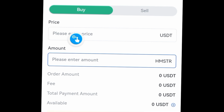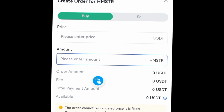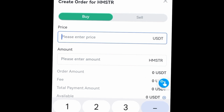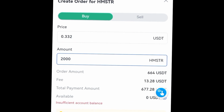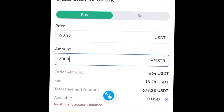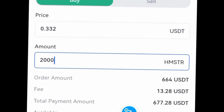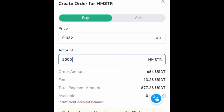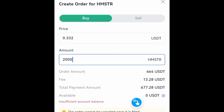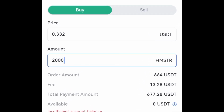If you want to buy, same thing, key in the price here you want to buy for, the quantity, and then of course the order amount is going to display here, and the fee. Okay, so let's say we want to buy at 0.332, okay, and we want to buy 2,000 of the Hamster Kombat token. You can see the other details you would need to know before you continue the transaction. Here is the other amount, this is the fee, this is the total amount. Okay, and obviously I have insufficient funds because I did not intend to do this. Okay, so once you have enough, you just click on I agree and confirm this order.